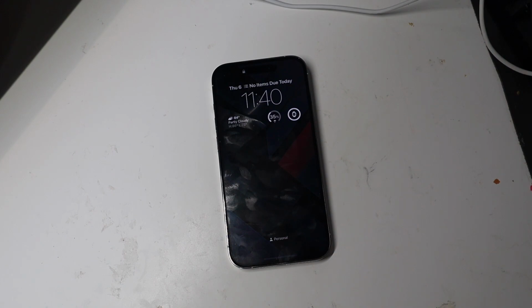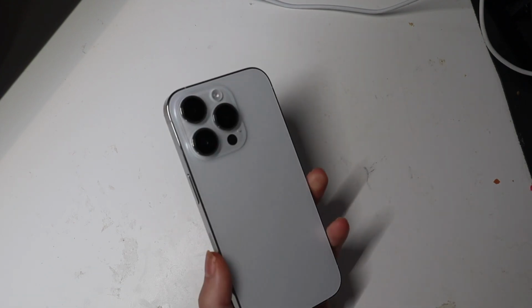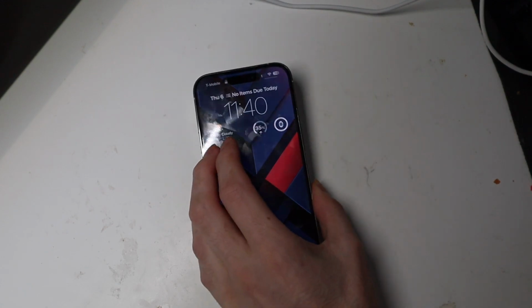But it takes a little bit for those to come in for some reason, like next week, a week or two. So I don't know. I'm thinking about doing it. Maybe I will, maybe I won't. We shall see. But that is my experience with the Amazon renewed premium iPhone and my experience with the renewed premium program.